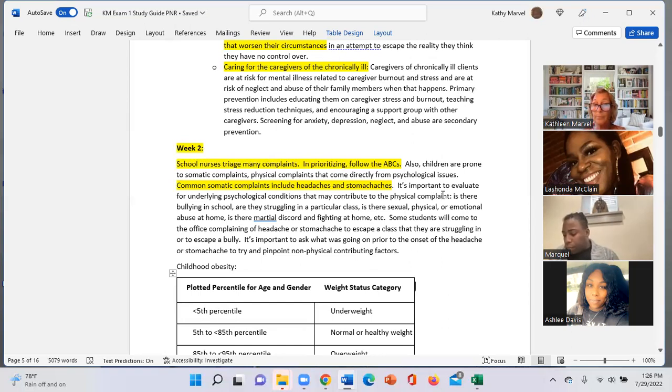So you've got to do more digging. What might be going on? There might be a whole other set of issues going on that we don't even know about. We're recognizing what's happening in school, but that may lead to a whole lot more problems going on outside of school, right? Maybe sexual, physical, emotional abuse, fighting at home. Some students will come to the office complaining of a headache or stomach ache to escape class that they're struggling in, or they're being bullied.